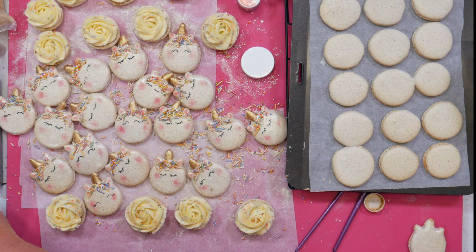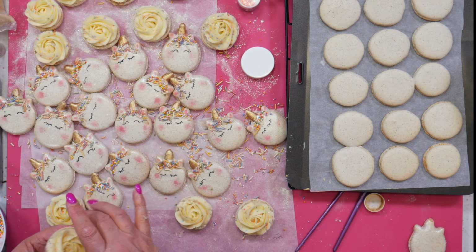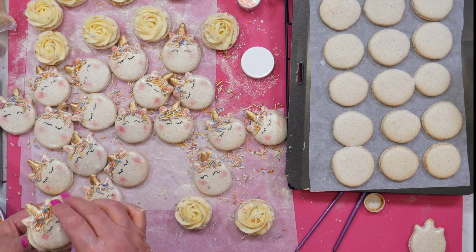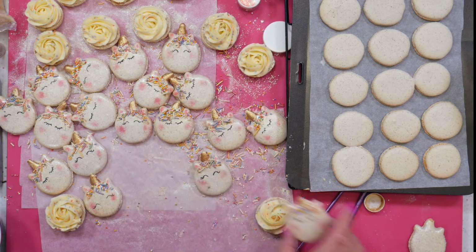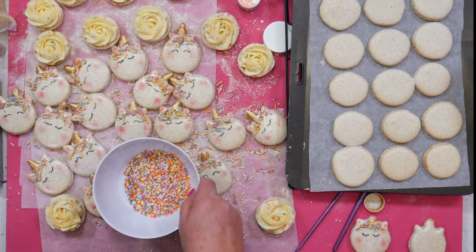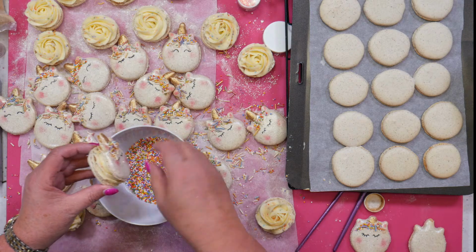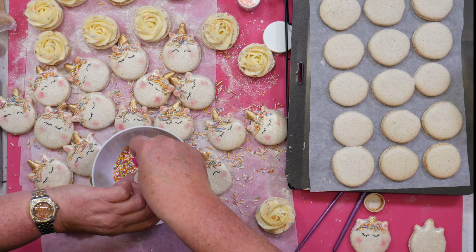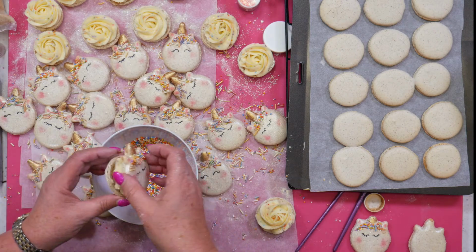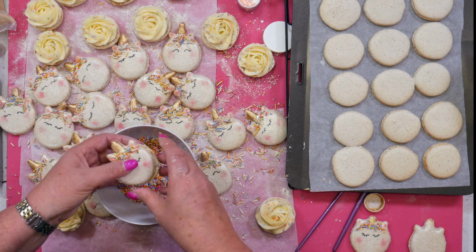So I'm just going to put those in there in a minute. But yeah, Halima, coloured buttercream would look great in the middle as well. Yes, it would. But I wanted to put these sprinkles in, so I'm just going to get my little unicorn face on there. Let me move those to the middle to show you what we're doing. This is another idea from me, girls. I thought I would add a bit more sprinkles to them on the outside there. Just be careful they don't fall off.